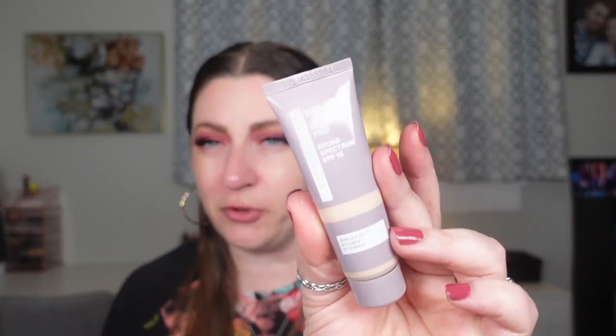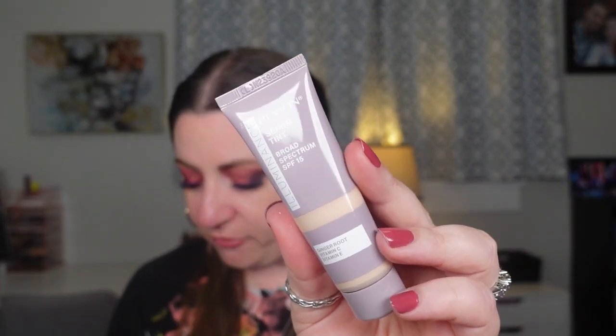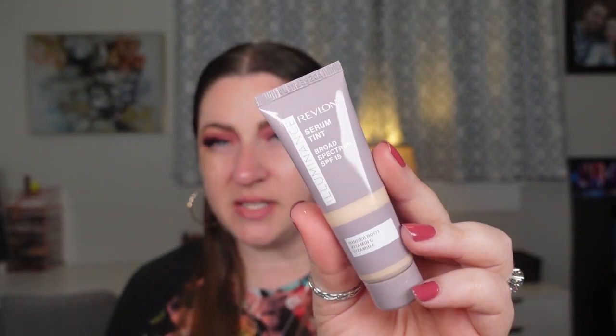This comes with ginger root, vitamin C, and vitamin E and has an SPF of 15 in it, and the SPF is octinoxate, titanium dioxide, and zinc oxide. Okay, it's not quite a full fluid ounce. It's 0.94 fluid ounces. This has a 24-month shelf life. A little thing at the top that we gotta peel off.